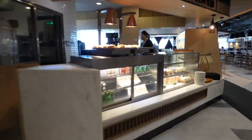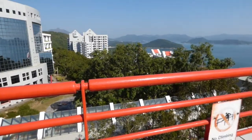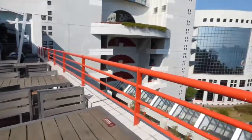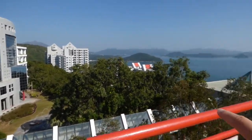This is what it looks like. Let's see if they have any buns. So outside our dining hall, we have this little porch area. You can eat lunch and breakfast and dinner. And you can see the little walkway here and the ocean.